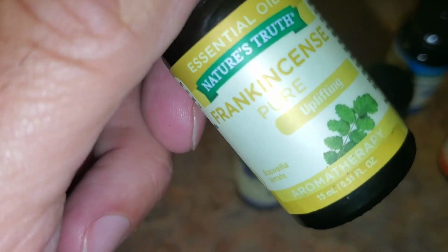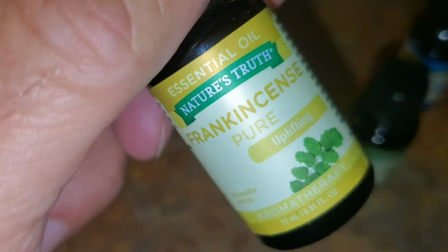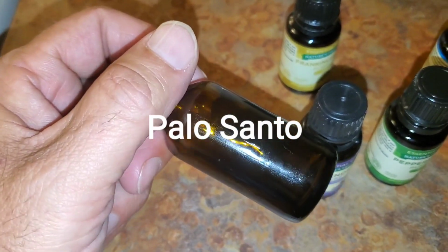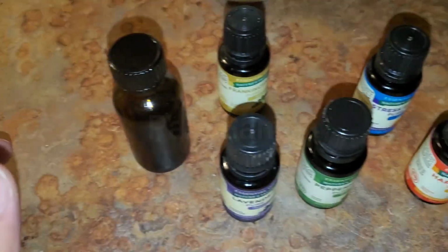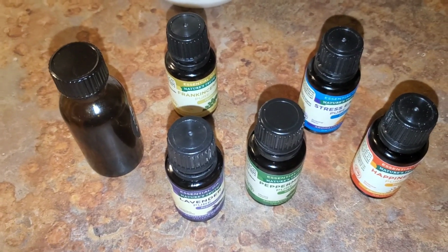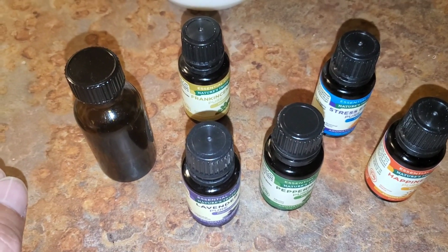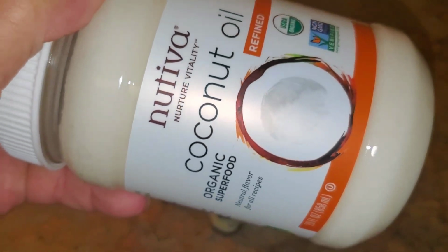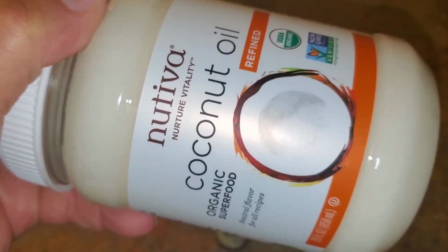You can use whatever oil you want. Frankincense. Yeah, I got frankincense. And this is Palo Santo. All right, Palo Santo. So again, there is no rocket science. You can put whatever oils you want on your beard oil. So I'm gonna melt this down. Watch, this is really simple how to melt this down.